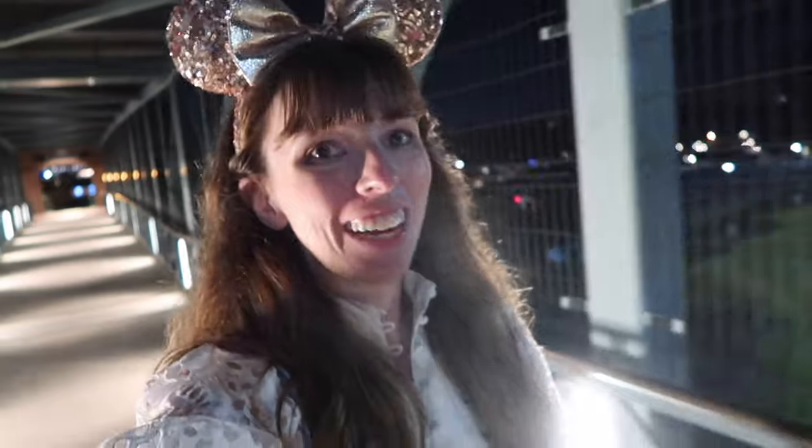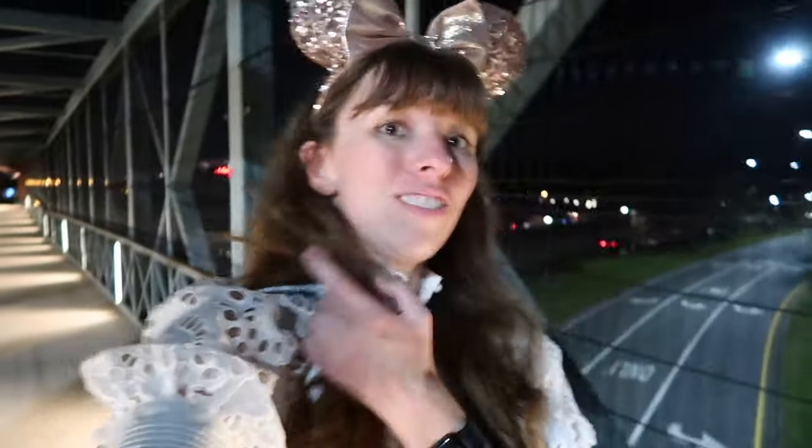Okay, so I'm heading back to my hotel now, which is the Wyndham Lake Buena Vista. It is directly opposite Disney Springs, so it's really, really convenient if you like Disney Springs. I only have half a day left tomorrow and I'm so sad. Like, 2.5 days is not long enough for Disney World, so don't even attempt it.